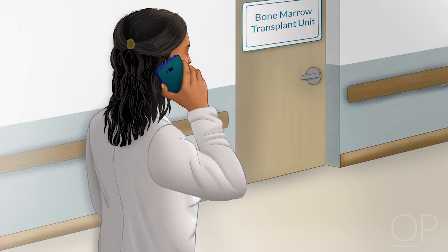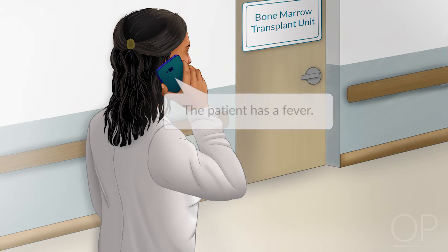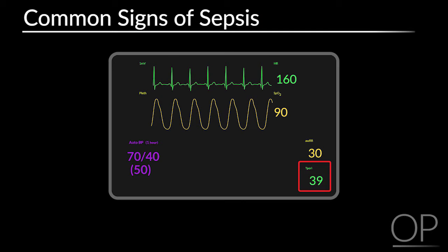So when the nurse calls, the first thing they usually say is that the patient has a fever, and the fever can either be ongoing at that moment, or the patient could have had a recent fever over the past several days. Fevers are very common in our population and usually don't prompt a call, and so there's almost always something in addition to the fever that raised the level of concern for the nurse.